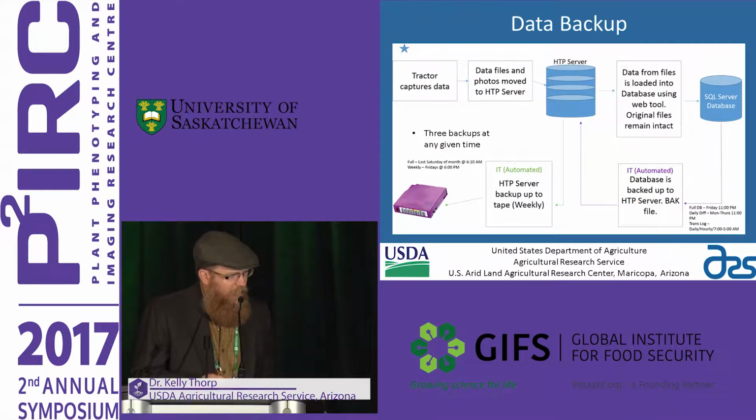Our data is backed up. We keep the files that the loggers record. We have a backup within the database, in the database tables, and then our IT handles a weekly backup to a tape.